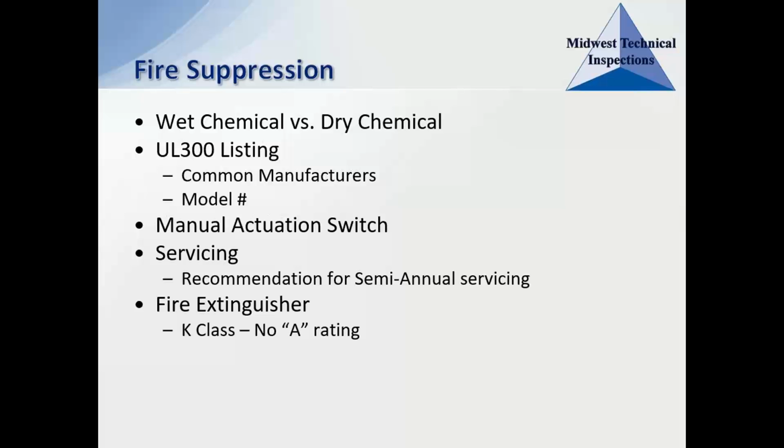But there are a lot of common manufacturers and common model numbers that we just know are going to be the UL 300. So in just a second here, I'm going to show you a list of those common ones that we do know are in fact UL 300 listed for the chemicals. Now, just because the chemical is UL 300 doesn't mean that the entire system is going to be UL 300. Again, there's a lot of different components that go into it, but we do feel pretty confident that if they at least have the right chemical in place, they're probably going to be meeting that UL 300 standard. So that's the main thing that we look at, the manufacturer name and model number, so we can see if it is a UL 300 listed chemical.